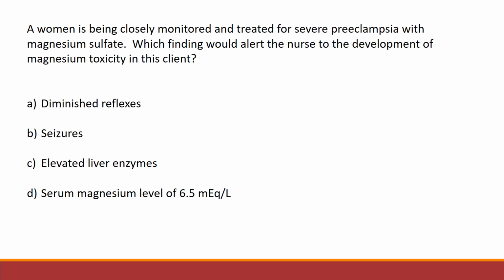So if you remember, our therapeutic level for magnesium is anywhere between 4 to 7. So we're right in the middle of our therapeutic range with a mag level of 6.5. So we're not concerned about mag toxicity if that's our serum level. So the correct answer would be A, diminished reflexes. So if you go in and do your neuroassessment for that hour and your reflexes have been +2 the entire time, and now all of a sudden you can't get your reflexes, or you're having a really hard time waking up your patient, or them keeping their eyes open and able to maintain their level of consciousness, that's when we're concerned about mag toxicity.